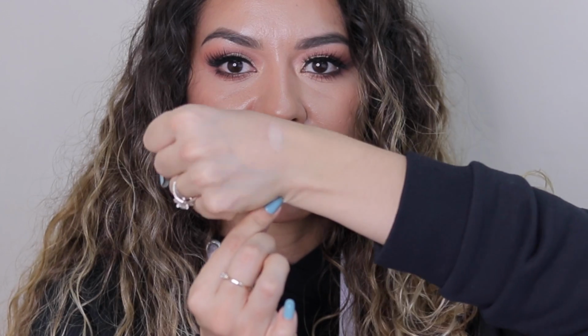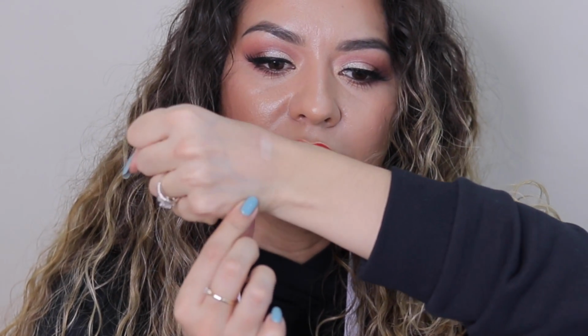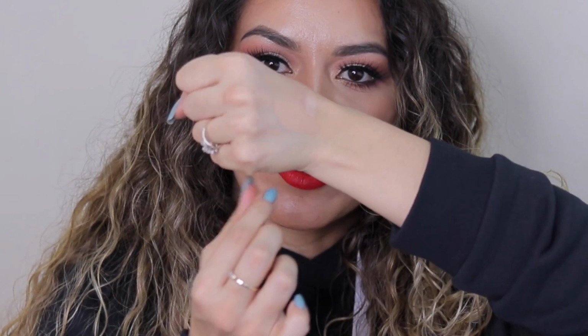I picked up the shade Take It Slow, and this is what I have on my lid today. I actually thought it was going to be a little bit more gold toned, but it's a very shimmery champagne color, and I think it's just super stunning. I don't know if you guys can see this on camera, but it's just super pretty.